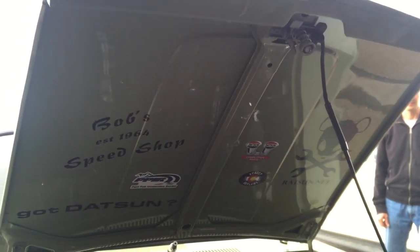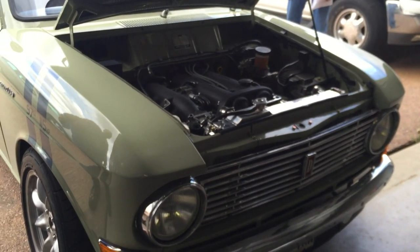Pressures were a little high, 45 pounds of pressure. Where did you have this at SEMA?